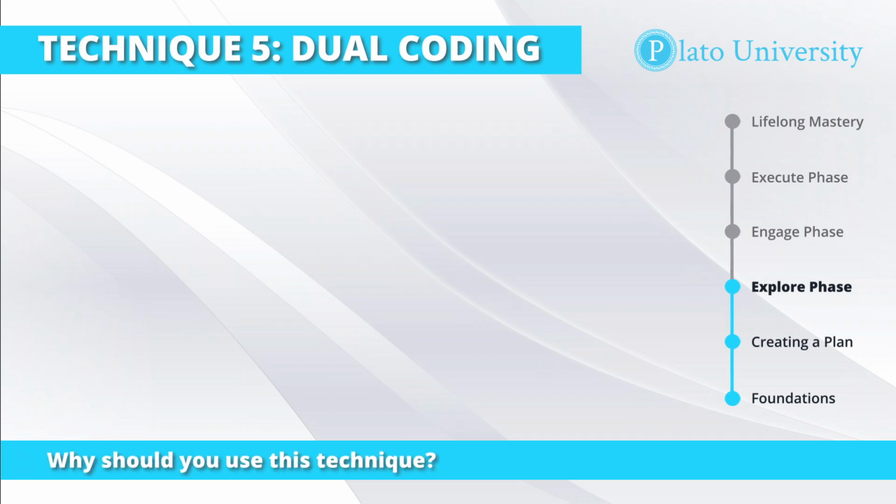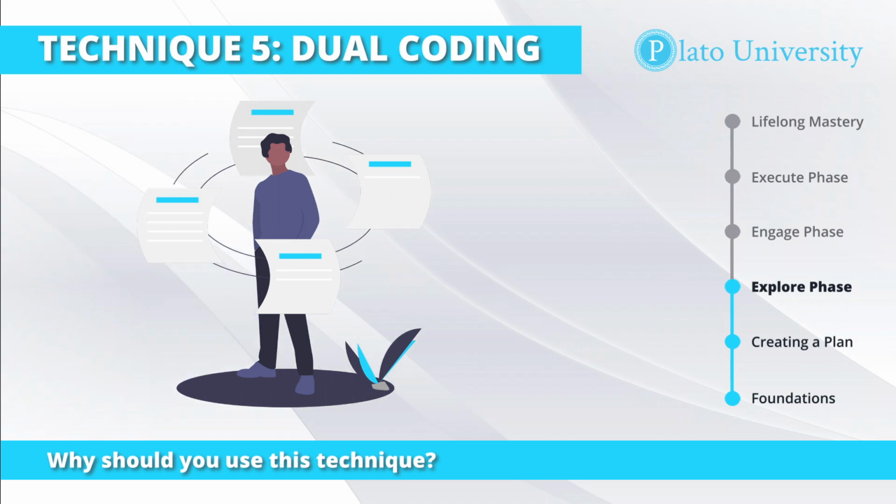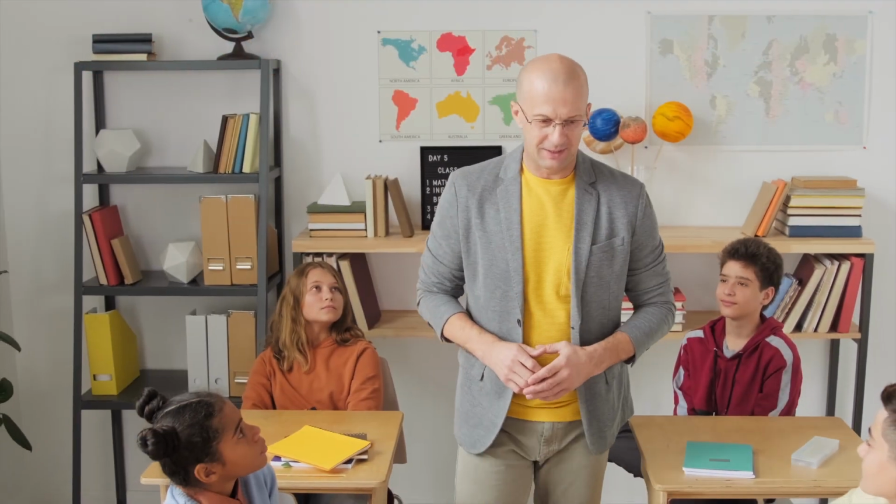So what are the results for you if you start using this? As we just mentioned, it gives you more retrieval cues for you to remember something. Additionally, our million years of evolution have made us especially adapted for learning things that are vivid, visual, and experiential. Think back to your days when you were learning as a student in school.